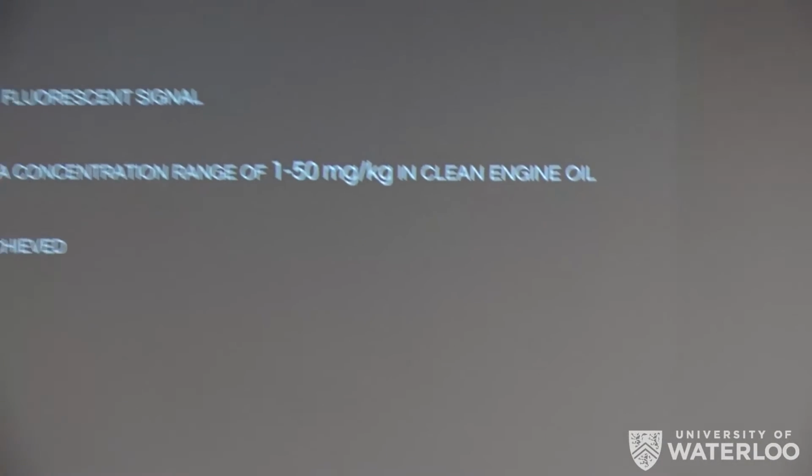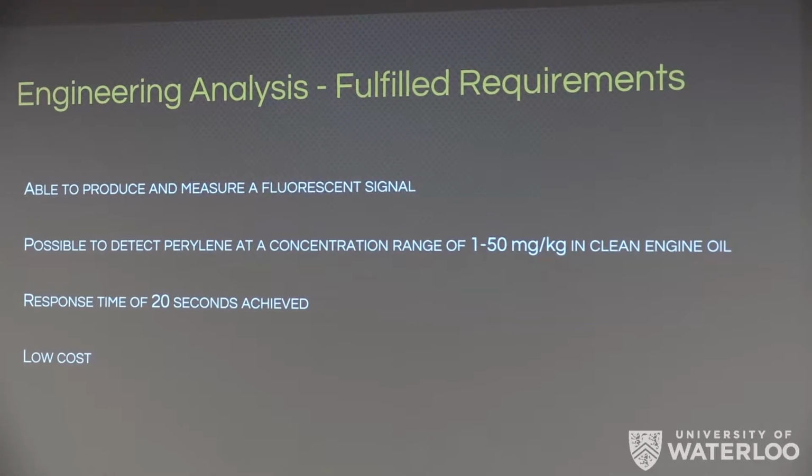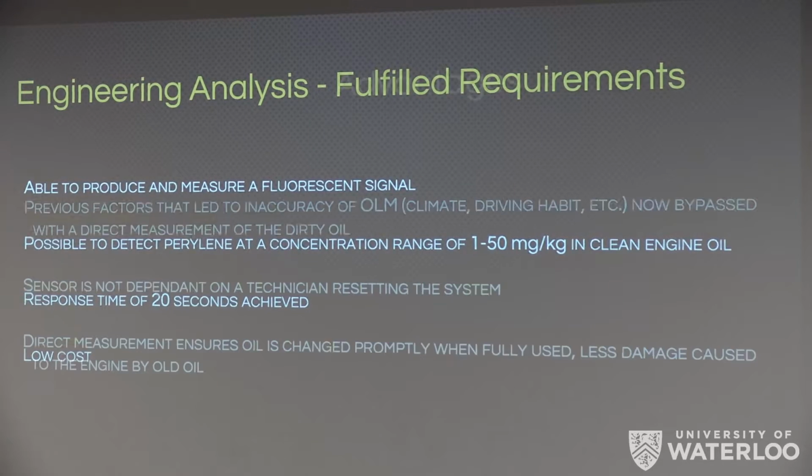Thanks, Michael. Alrighty, so we made a device. We spiked it with perylene. We were able to fluoresce that perylene, and we were able to detect the signal that it gave off. We're done. We met our minimum requirement, but there were some other benchmarks that we tried to hit too. We were able to detect perylene between 1 and 50 milligrams per kilogram as we wanted, with a response time of only 20 seconds and all at a low cost.